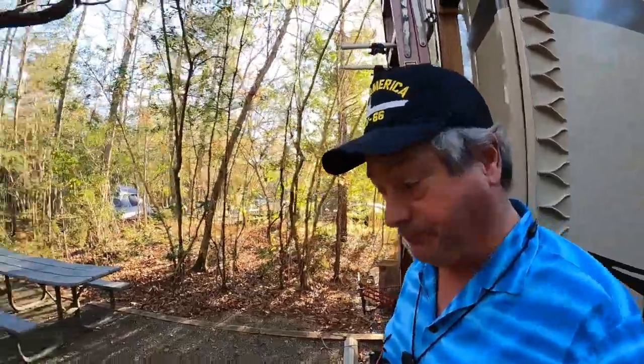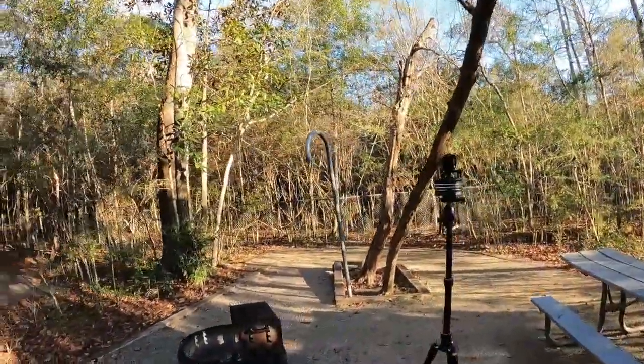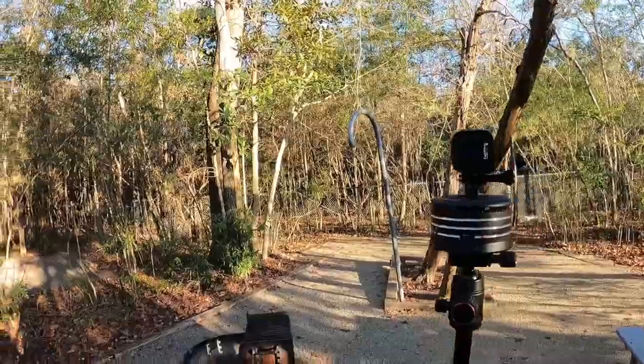Happy kids. Can't complain about happy kids in the campground.